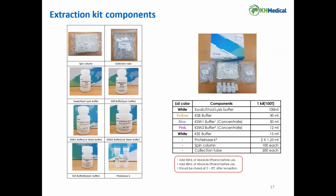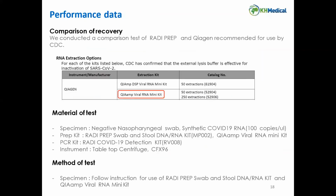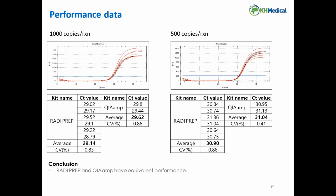These are the contents of the extraction kit. And it is also provided together with the detection kit. So it comes as a combination. The performance of this kit has been independently evaluated as well by CDC. And it was compared with the QIAGEN extraction kit and found to be at par in terms of performance. The results for that evaluation are also available in this presentation, and available also on other websites. And this is the performance of the extraction kit, which also shows very good performance in terms of the limit of the copies in the sample.